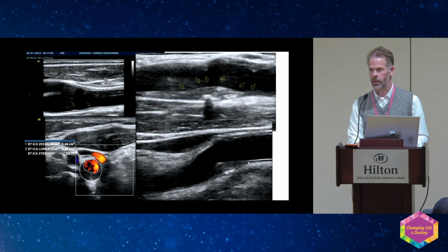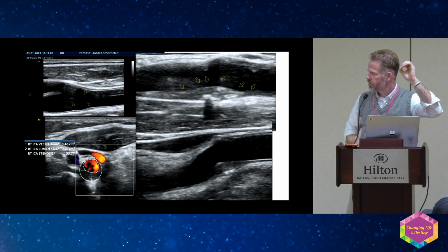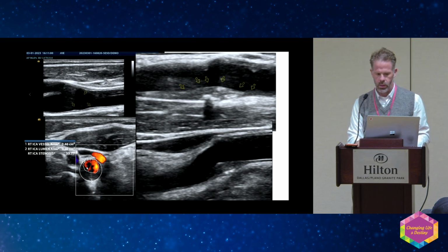This is a soft plaque. And on the left side, you can see a top-down view of that very same plaque. It measured at 55% stenosis. We use the color to show where blood is showing, where it's not showing, and we move back.